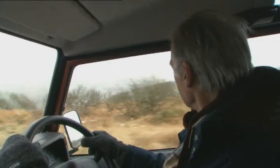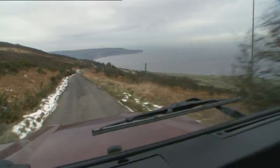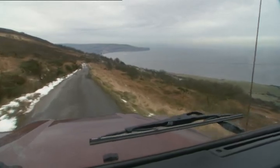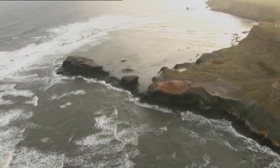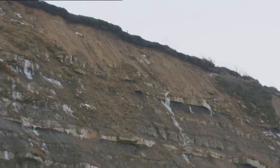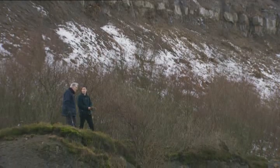I was intrigued by the crucial question of how they managed to extract the alum from the shale. This was long before chemistry had been developed as a science. So I headed back to Peak Quarry at Ravenscar, where I'd started. Right here on the cliff top at Peak, they carried out the complex and lengthy process which they'd worked out was needed to get the alum from the shale. Industrial archaeologist Gary Marshall showed me how they did it.